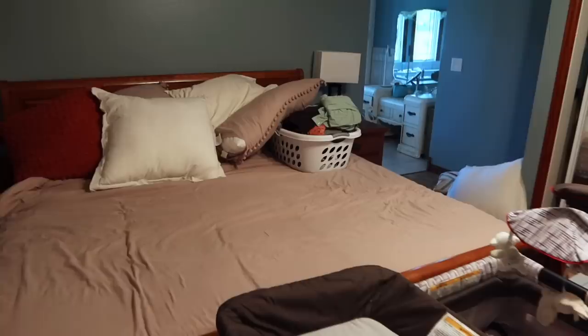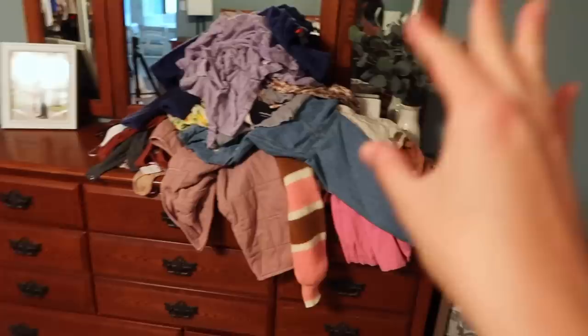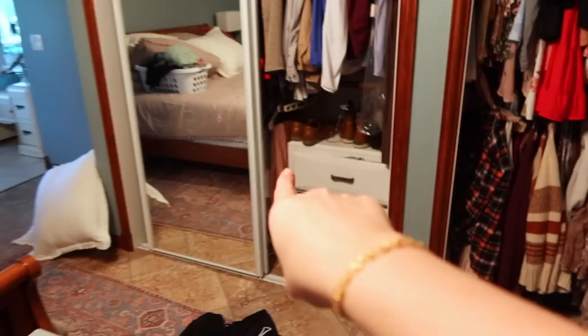Those are maternity clothes that I need to put up. These are clothes that need to be hung up. And I've got pants in my husband's closet, all of this, all of it behind, and I've even got clothes in here, guys. It's ridiculous.